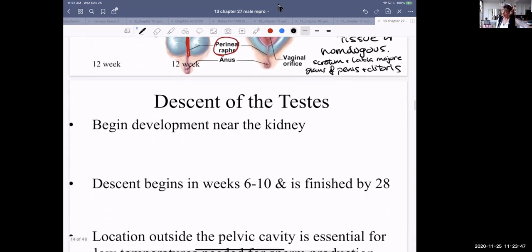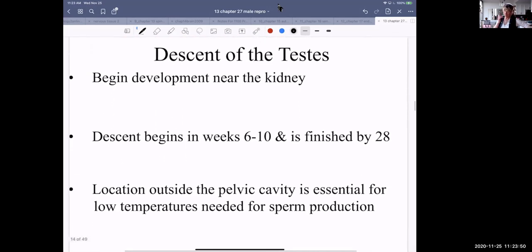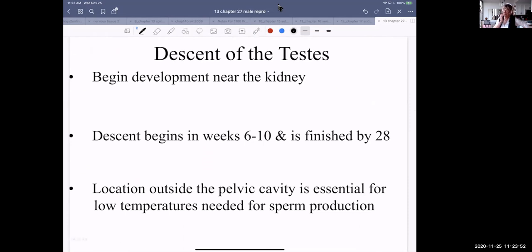So let's see about the testes. They don't start lower in the body. Rather, they begin development near the kidney when the fetus is developing. And there is a structure, a cord-like muscular structure called the gubernaculum.